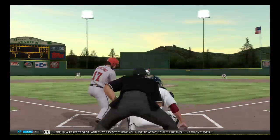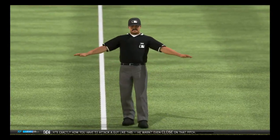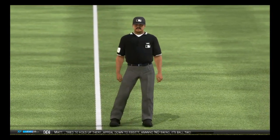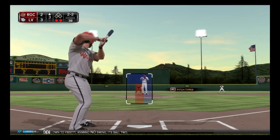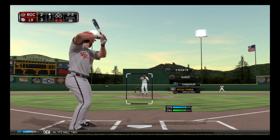And that's exactly how you have to attack a guy like this. He wasn't even close on that pitch. Tried to hold up there. Appeal down to first and no swing. It's ball 2. Hey, get your pitch here. Square it up. Here comes a 2-2.